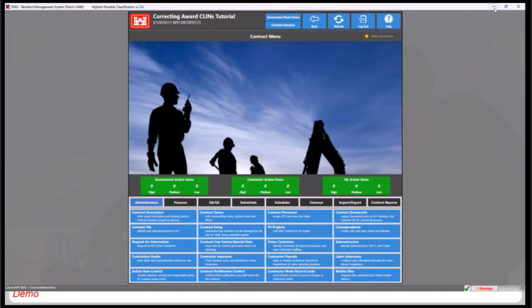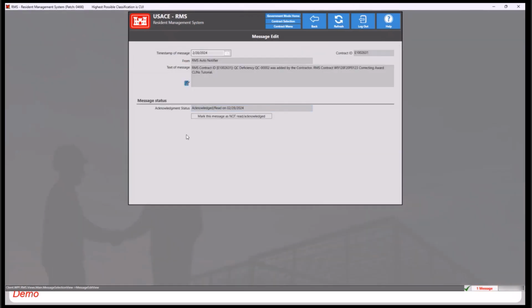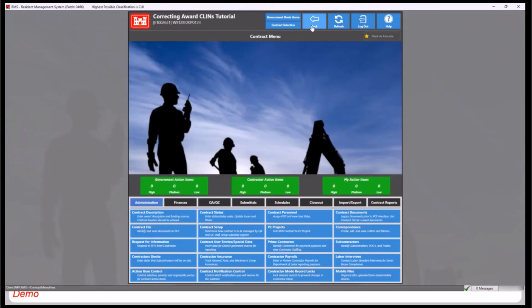So back in government mode, where I set the subscription to the QC deficiency notification, you can see that I've got a message here. So I'll click on that. And the QC deficiency added notification is in my inbox within RMS. If you've signed up for receiving the notification via SMS or via email, a similar message will show up through those methods.